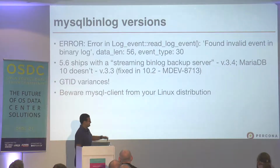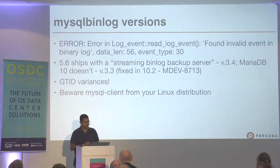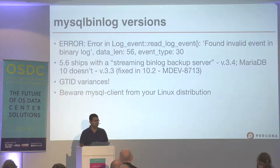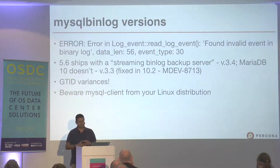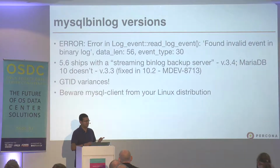So you may see errors like this, like error in log event, read log. It's found an invalid event in binary log data. And this is largely because it's likely your MySQL client does not agree with the MySQL that you have installed. So if you're using the MySQL client from MariaDB, which also calls it mysql client, you may suddenly realize you can't use it against MySQL server, which you get, say, from Oracle itself. It's largely because global transaction ID varies, and some features like streaming backup server did not exist previously as well.